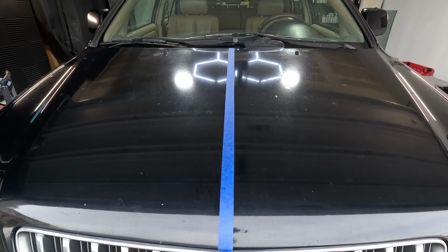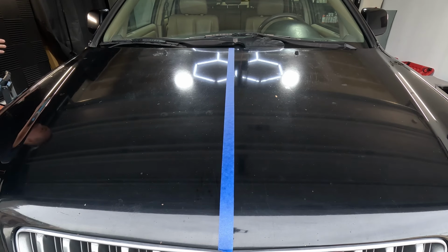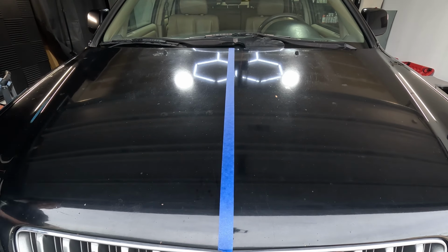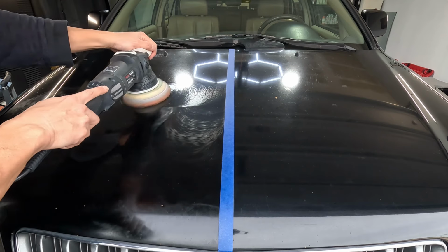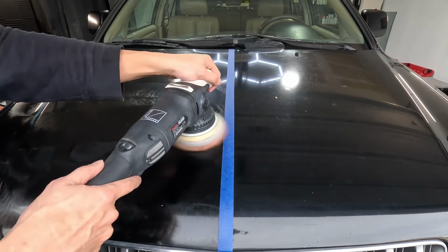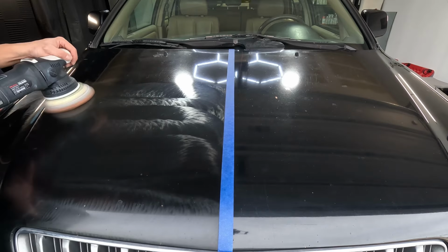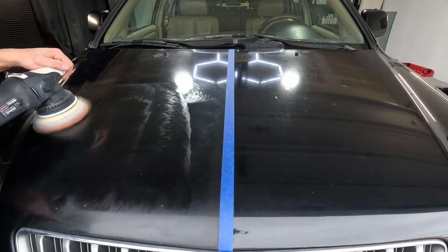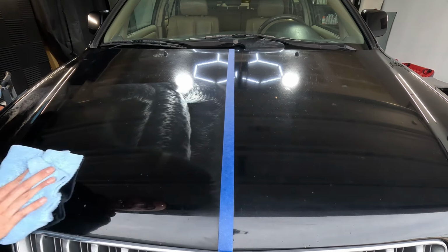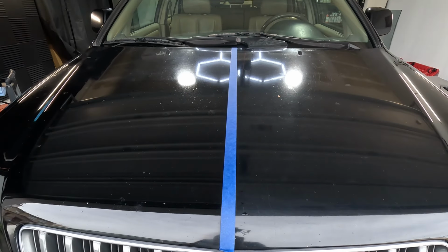Alright guys, so this paint is looking really bad. So again, the goal here is to make it look good enough so the customer can sell and make a little more than he would if it was just like this. As you can see, a dramatic change.